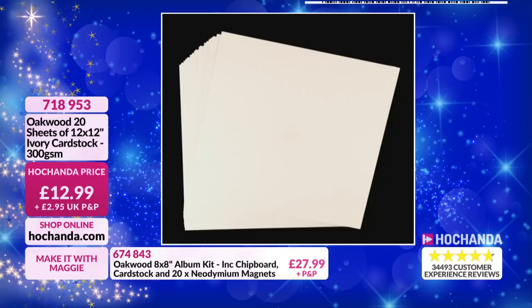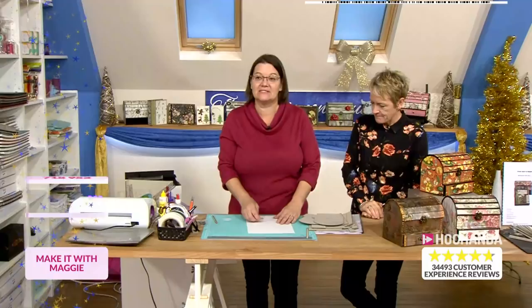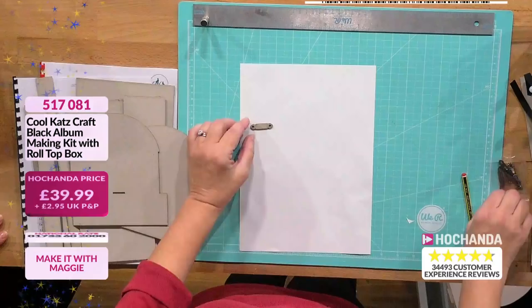Right, we're back with Maggie. What are we making first? We're going to show you how to put the box together and how easy it is. Okay. What we did forget to say, when you get the box, you get all your laser cut pieces and you get your instructions, but also you get your clasps and you get your archi tape.